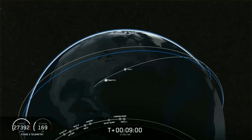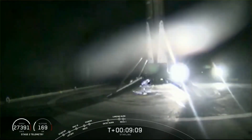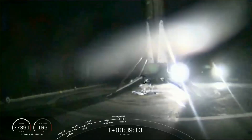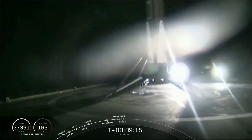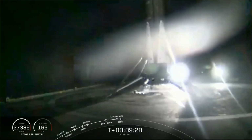It sounds like we may have confirmation that the first stage has landed. That is a shot from Of Course I Still Love You of the first stage of the Falcon 9 rocket for its third landing. Nominal parking orbit insertion. Always great to see those first stages come back.